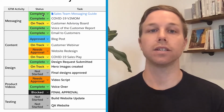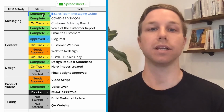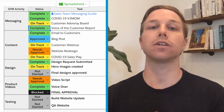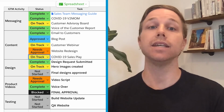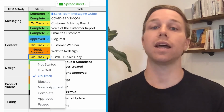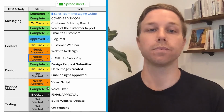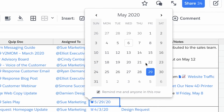Scanning down the spreadsheet, Sue can see where the messaging guide is complete, the voice of the customer item is complete, and then she can find her sales play line item, and it's easy to update the status. This will let anyone that looks at our project plan know that it's officially in review. Sue can also change the due date because of the feedback from the meeting. The sales team wants it earlier than initially planned.